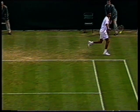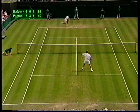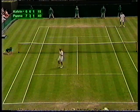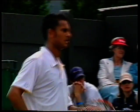Palmer backhand doing the damage. Not a bad serve from Kafelnikov. Palmer just leaning into it. Good hustle from the Brit. 30-40. Unable to pull it off.